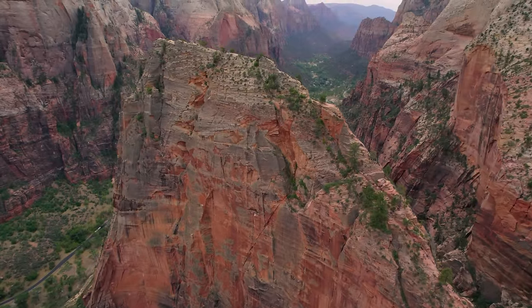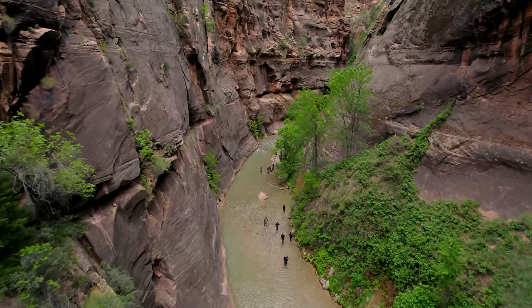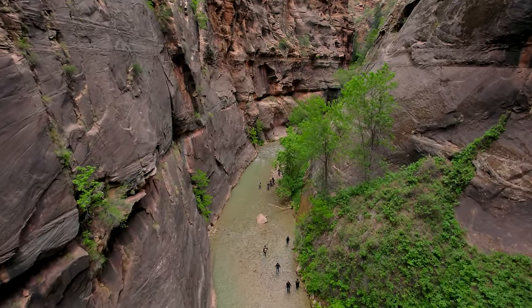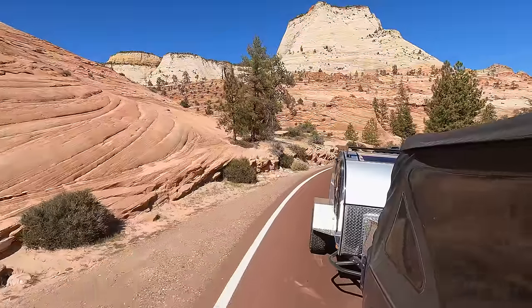Unfortunately, we weren't able to get a permit to climb Angel's Landing, and the Narrows, which is another popular attraction, was closed due to high water levels. So we opted to hike the Canyon Overlook Trail and were rewarded with sweeping views of the valley.